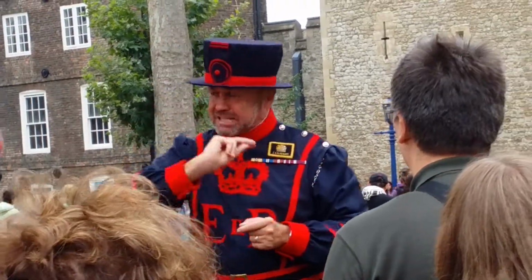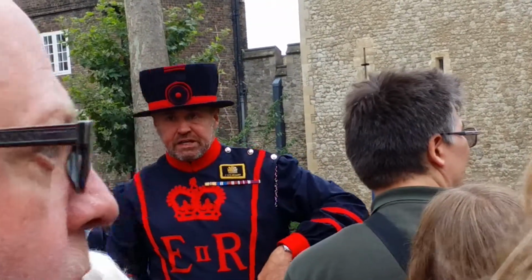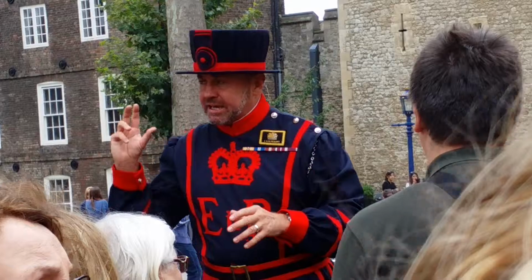I would say that that colour was actually Victoria's favourite colour. Now, I've got to mention the chapel. The Chapel of St Peter ad Vincula, that's dedicated to St Peter in chains, refers to the time the Apostle Peter was imprisoned by King Herod in Jerusalem.